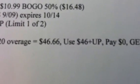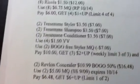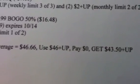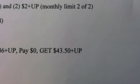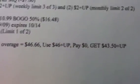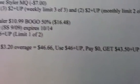If you don't have enough plus ups to cover this, eliminate whatever items you need to eliminate and do them the next following day. All right, so you'll be paying 66 cents, and you'll get back $43.50 worth of plus ups. So you're pretty much losing $2.50 in plus ups, okay?